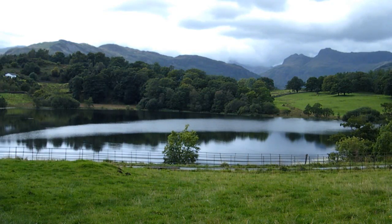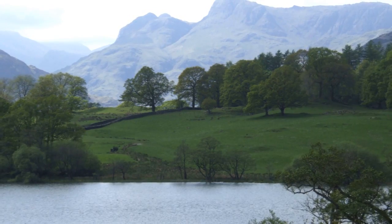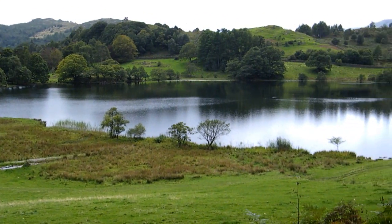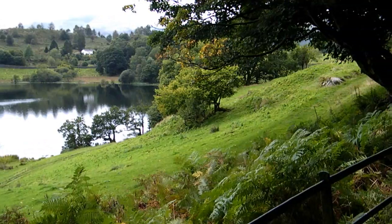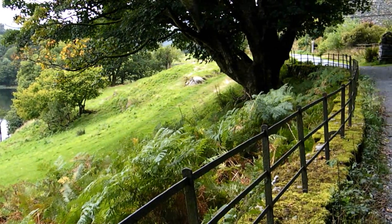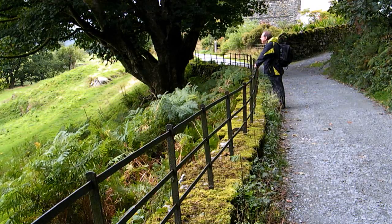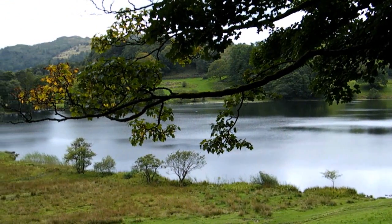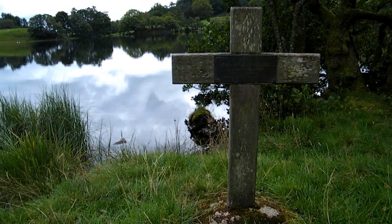There we are, Loughrigg Tarn. Pretty as a picture. It's a beautiful place, but like so many of the lakes and tarns, it also has a dark side. In June 1960, a group of schoolboys on a walking holiday stopped here for lunch. They sat on the grass down there to eat the sandwiches, and since it was a nice day, some of them decided to cool off afterwards with a splash in the Tarn. Tragically, one of them didn't come out again.